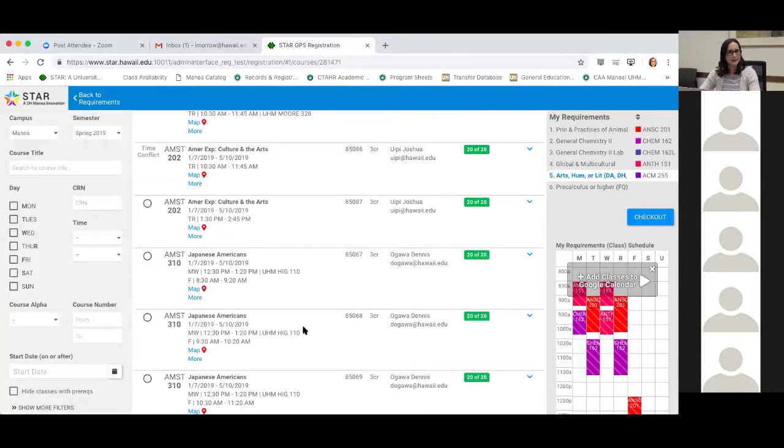If you're a first-time freshman or you're just kind of feeling the campus out, you don't feel like you have to do a 300 level course, especially if you haven't taken any college level courses yet. The STAR system basically gives you every single course that's designated as a diversification of arts, humanities, or literature requirement. So if you're just starting off, just stick to a 100 or 200 level course.